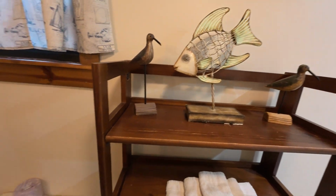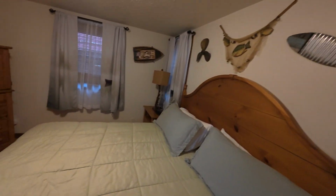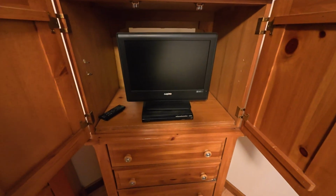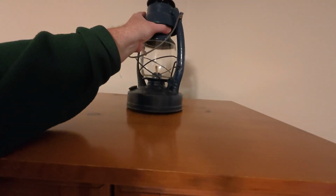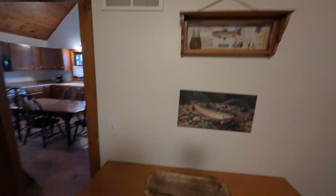All right, let's go into the master bedroom. King size bed, nicely decorated. I believe there was a little TV in here last time. Yep, little TV set with a DVD. With DVD, how about that? Old oil lamp. No oil in it. That's cool. And some empty drawers. So put all of your items away.